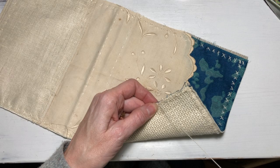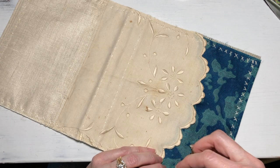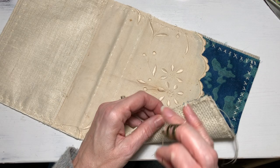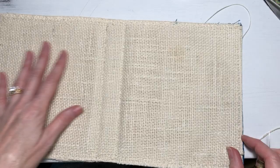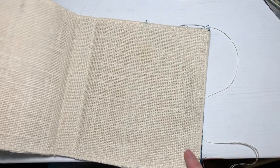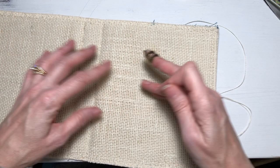But once the jacket, or whatever it is, is constructed, you don't see any of that. It's all hidden on the inside. Except for these cross stitches that you can see, all of this will be invisible on the inside, because I'll put one more layer, what will essentially be the end pages. I'll put the end papers in here, which will be another fabric, a fabric page.